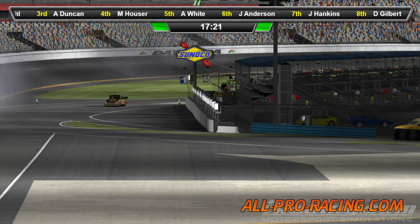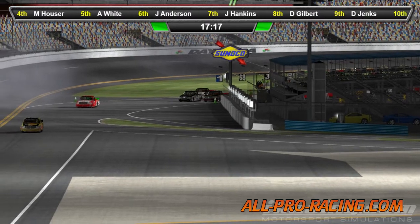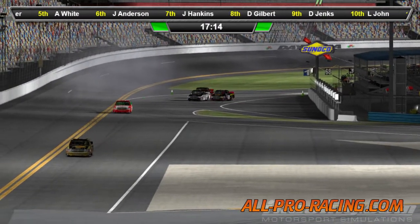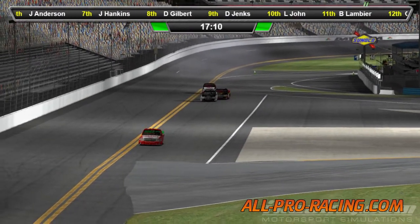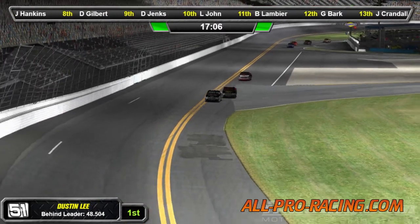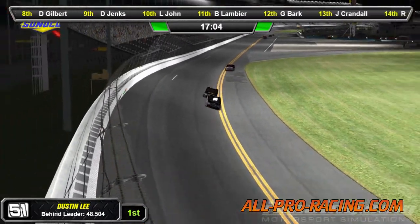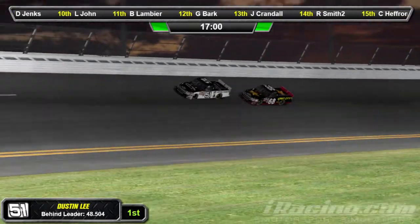So qualifying times are starting to roll in. Dustin Lee is our current provisional pole sitter, 48.50. He's rolling out right now with Damon Gilbert, his usual teammate. And let's see if he can help Gilbert get a time up. Gilbert doesn't even have a time up.